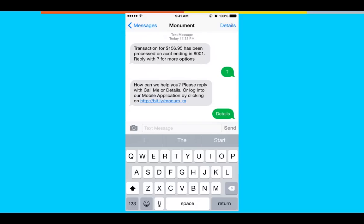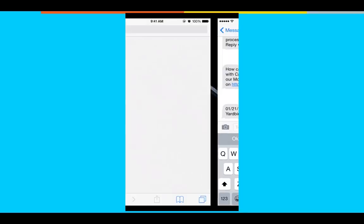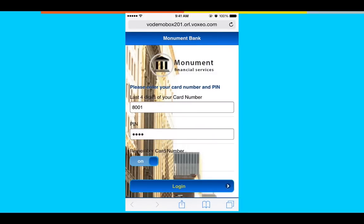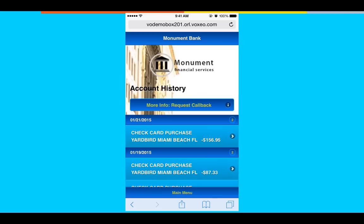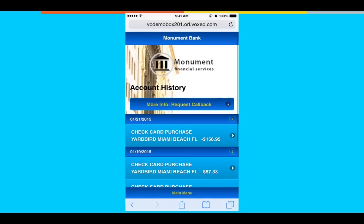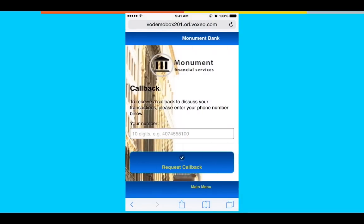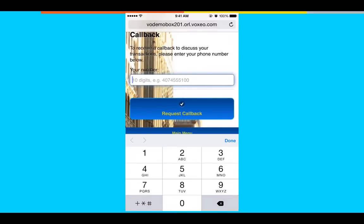She really wants to know a little bit more about this specific transaction. So now, via our SMS self-service applications, we provide her some details on this specific transaction. And sure enough, she's like, January 21st, I don't recognize that transaction. So she clicks on the mobile link and at this point logs in and sees that sure enough, there are two transactions from the same establishment, one for $87 and one for $156.95. So she's ready to walk out of the meeting and she clicks on request callback, provides a phone number, and she's going to go ahead and request a callback.